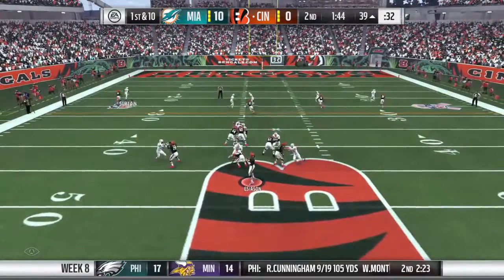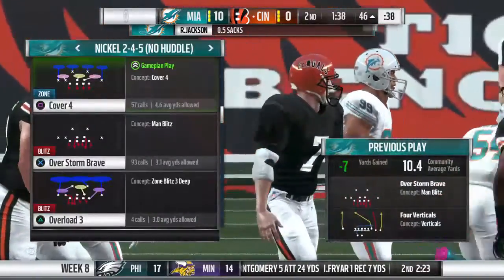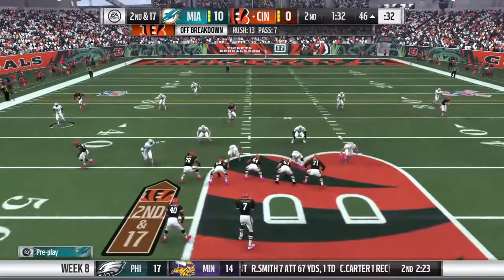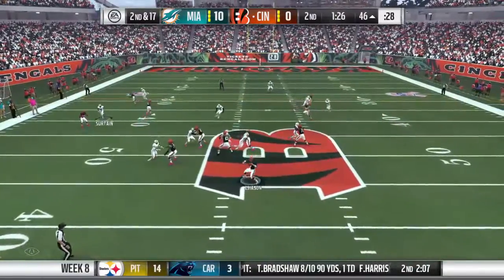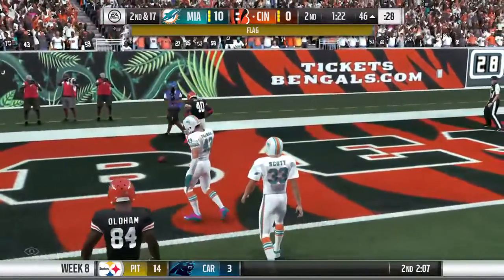They'll look to throw here on first down. He shakes him off. And no escaping this time as he'll go down. They got him for a sack. Now a shotgun snap as they'll look to throw. He's going to hit his man out of the backfield, complete. And he'll take this into the end zone.